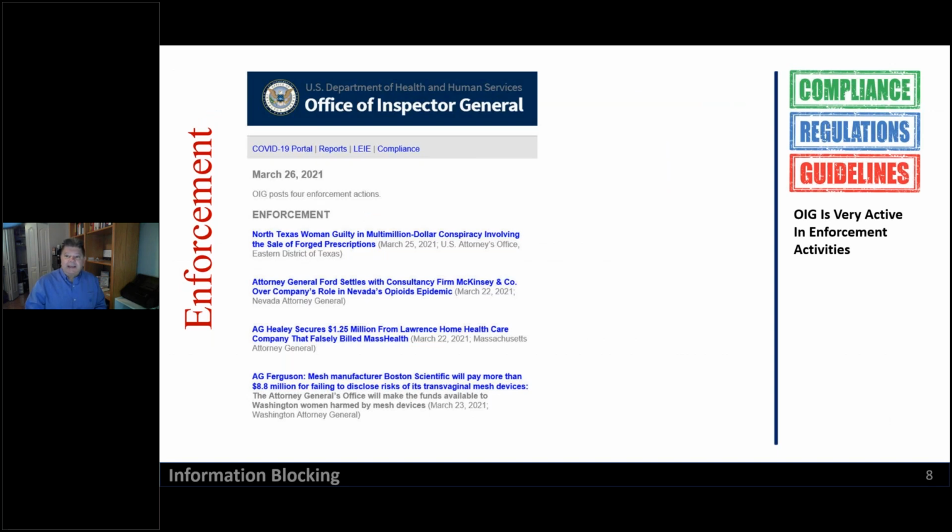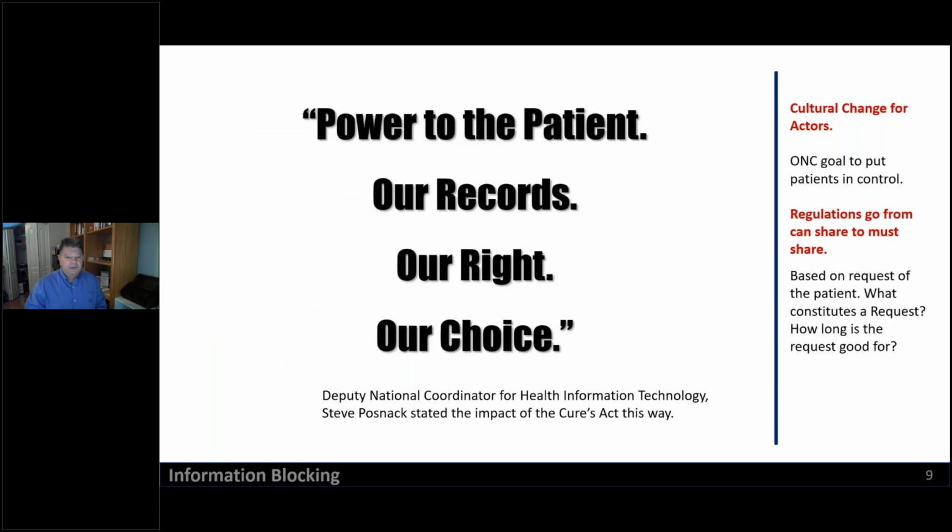Office of Inspector General, again, this will be the agency that will be doing the enforcement. So even with the Access Initiative from the OCR in place, they pale in comparison to the enforcement of the Office of the Inspector General. The OIG is very, very active in enforcement activities. We receive 1 or 2 or sometimes even 3 of these notices every single day. And again, the OIG, not unfamiliar to large fines. We see one for 1.25 million, another for 8.8 million. So again, they are going to use the enforcement portion of this to make sure that there is absolute compliance, because to not comply is going to cost more than you can afford.